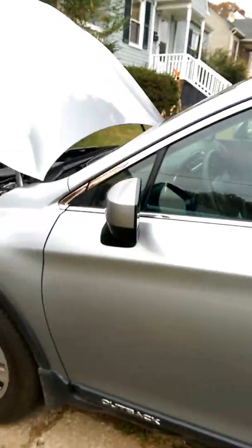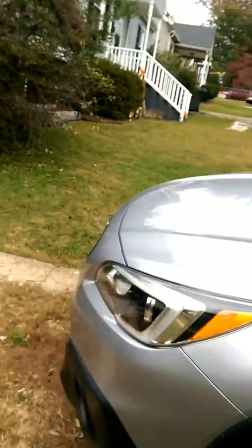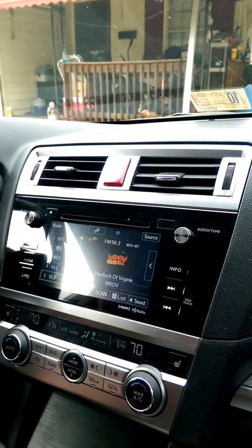Be done with the hood. Yep. Time for the interior and test drive.